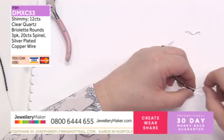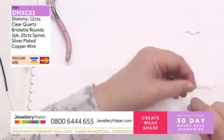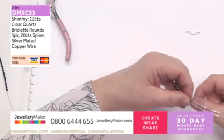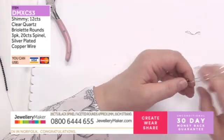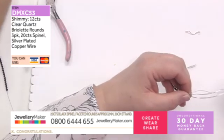I keep eyeing your rings up as well. Well, you've already bagged one. I have. And it came with me to my graduation. Oh, yes, I've already got my eyes on one of those.